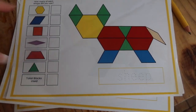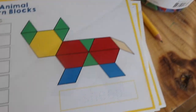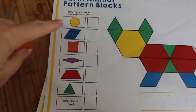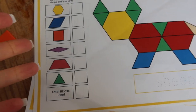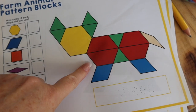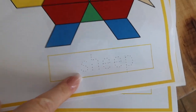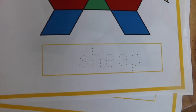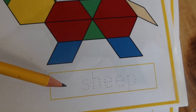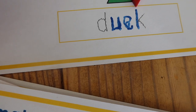So not only do the kids get to work with these cool pattern blocks, which is an early math skill, geometry skill, but also they get to add up how many of each shape is used to make the animal. I made these by the way. And then they can trace as well to do their handwriting practice or vocabulary or spelling, however you want to slice it, early reading, but it's handwriting practice for each animal. They get to trace that.